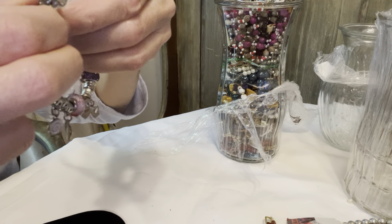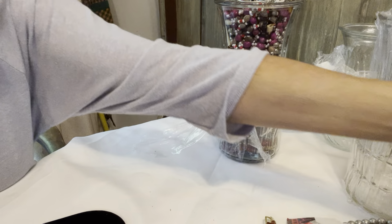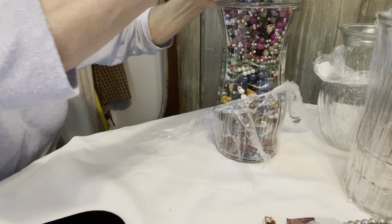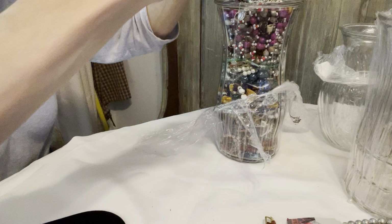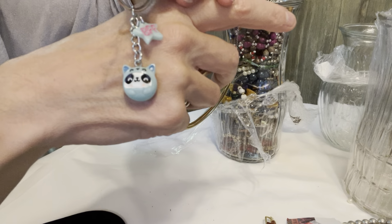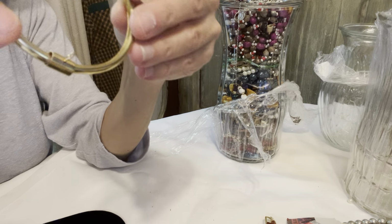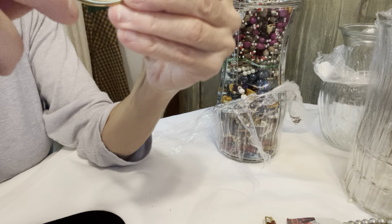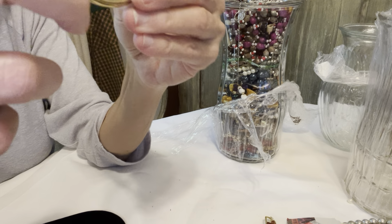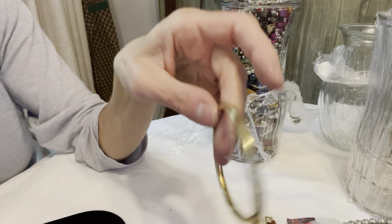Yeah, definitely not sterling, but again, these are cute. So that is something. Let's put $5 on that. And then there's this, which is a keychain. That's not worth anything much. I'm not sure what this is, but I don't think it's a bracelet. I don't know what it is, but it doesn't have any markings and it's just a gold tone.